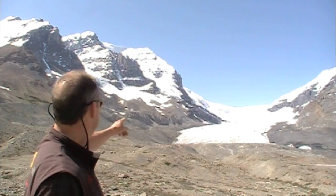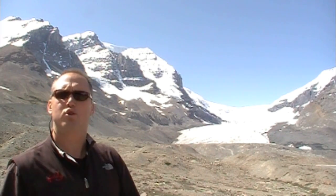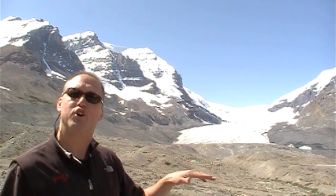Awe-inspiring, isn't it? Now that's the Athabasca Glacier. You can come up here, sundogtours.com. We'll bring you up here to give you a good look at this. This is one of the greatest adventures you're going to get in a visit to Jasper National Park.